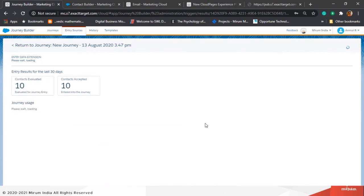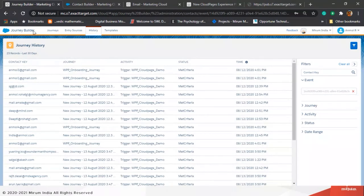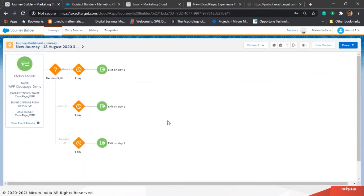In a while, we'll start seeing. So these are the contacts that are already accepted. It takes a bit of time for the journey to actually reflect it, but it's near real time, the communication that goes out. We are just splitting the data right now, so we'll start seeing it in a bit.